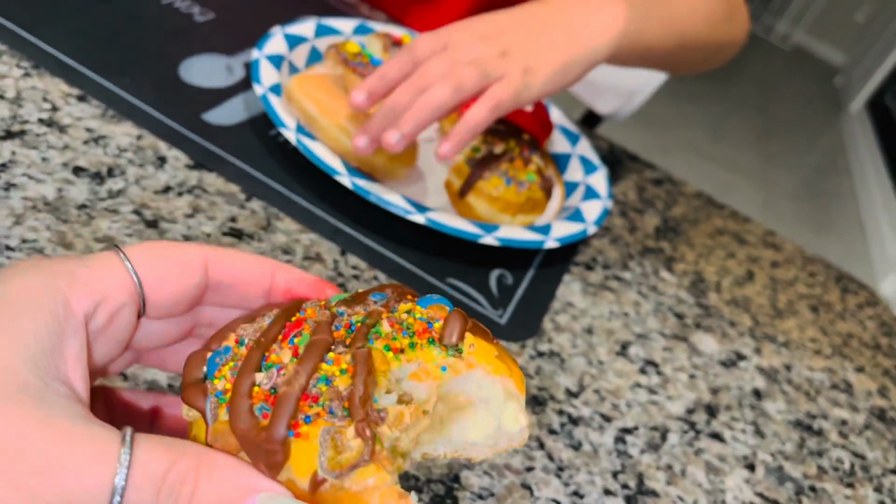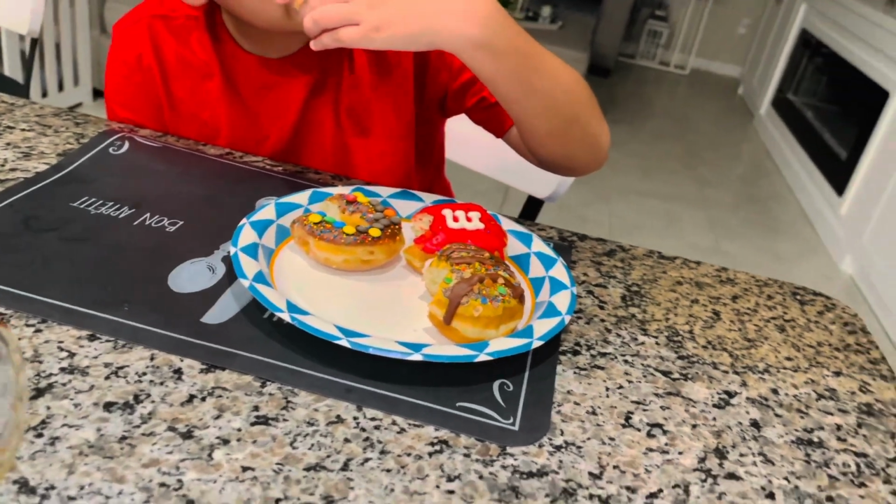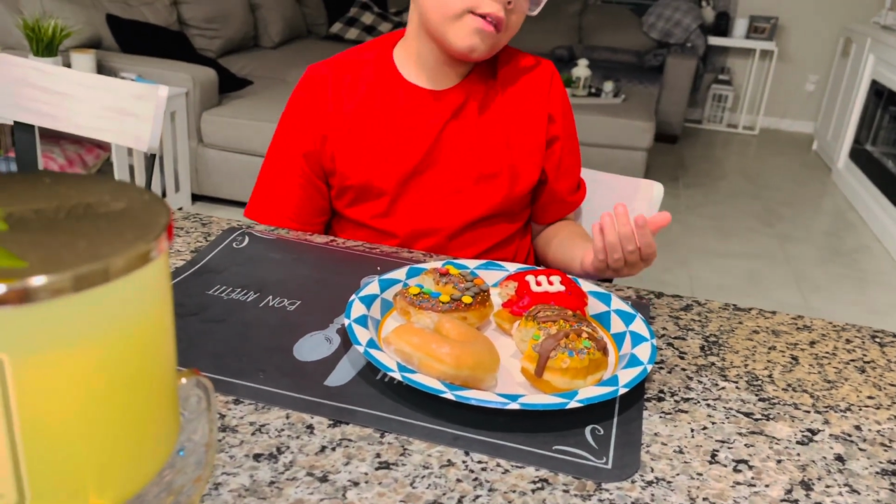And then, of course, the plain glazed donut. Well, that's the same. Everybody knows how that one tastes. They all taste the same. It's good.